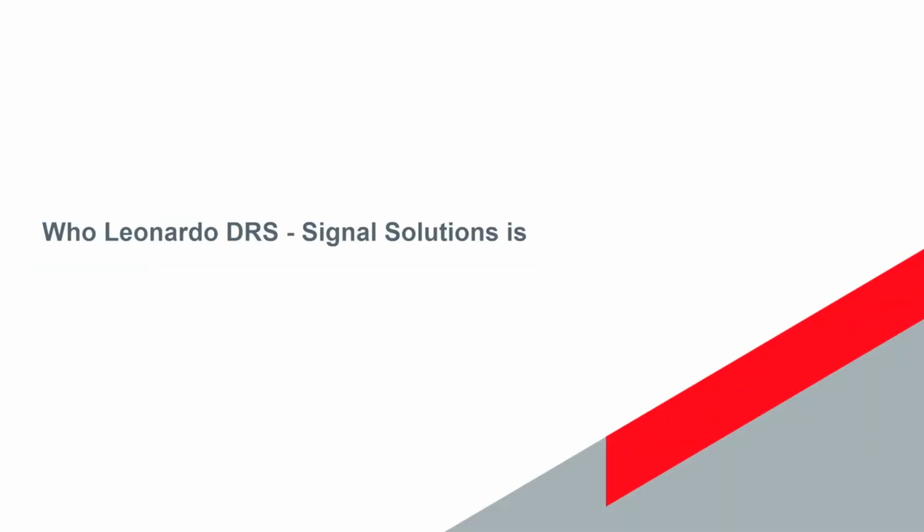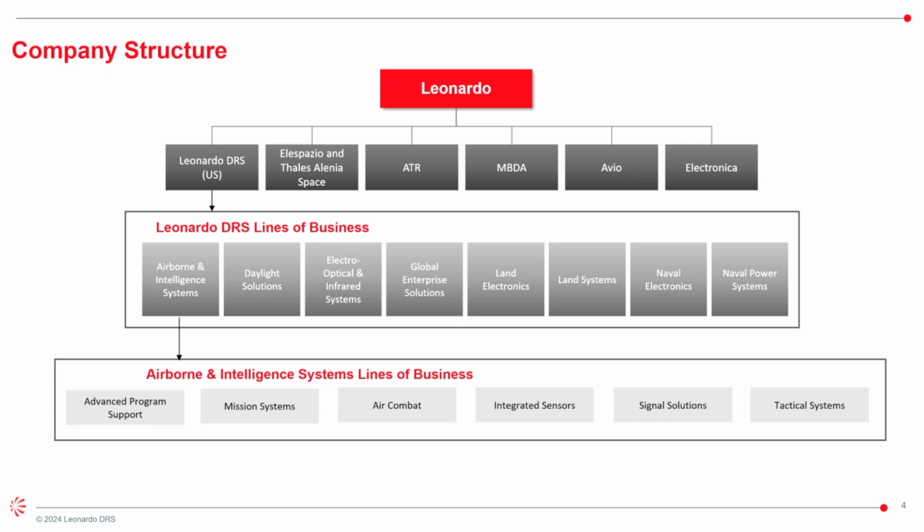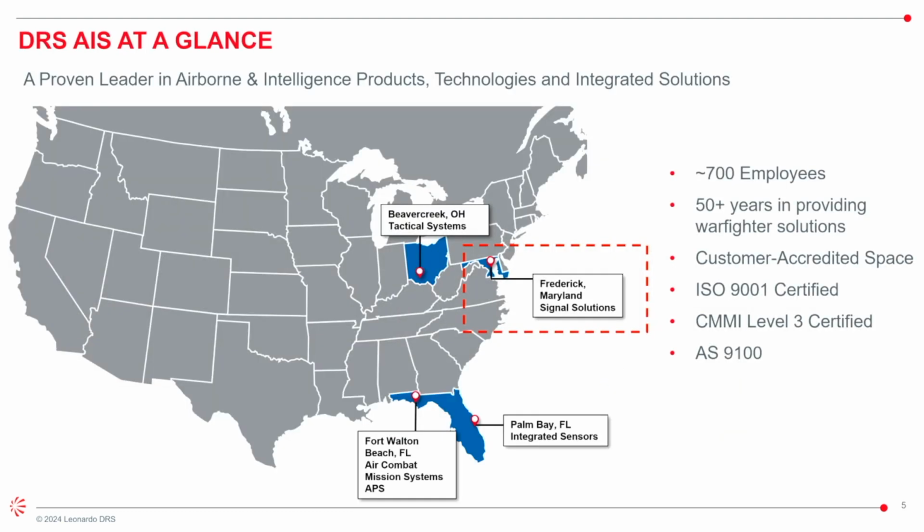We're going to start with the who, from a background standpoint. Leonardo DRS is about a $3 billion defense contractor. We're listed on NASDAQ now. Probably a lot of us know Leonardo; that's the Italian prime. Leonardo DRS is the US contingent, with strict proxy separation from that, under which there's the business unit Airborne and Intelligent Systems. Underneath is Signal Solutions, which is where I'm from, Frederick, Maryland.